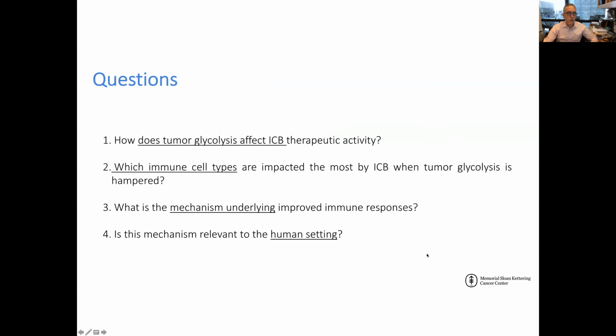So the questions that Roberta addressed in this study were, how does tumor glycolysis affect checkpoint blockade therapeutic activity? If that's the case, which immune cell types are impacted the most when tumor glycolysis is hampered? What is the mechanism underlying improved immune response? And is the mechanism relevant to the human setting?